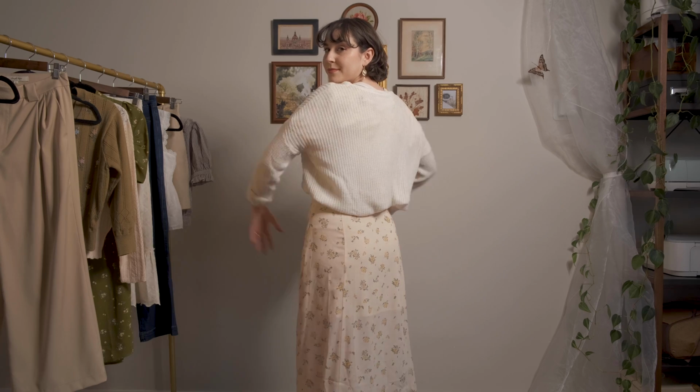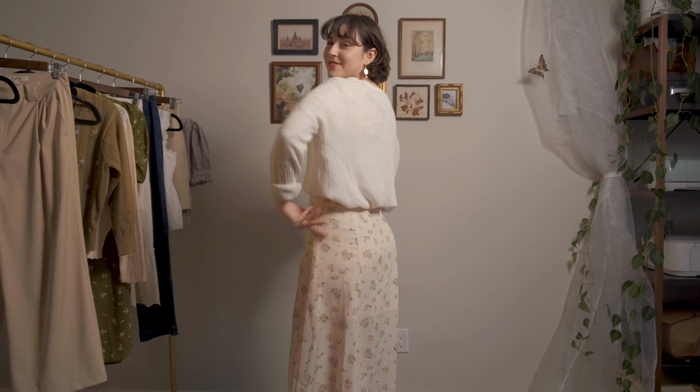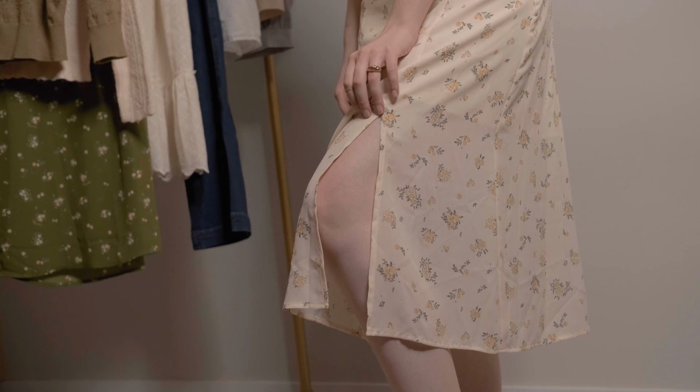Honestly, I am so obsessed with this apricot color. It's almost peachy, but then it has a bit more of a yellow tone to it, which I think is much more flattering on my olive undertoned skin. I can already tell this dress will be a favorite of mine.